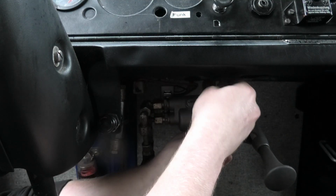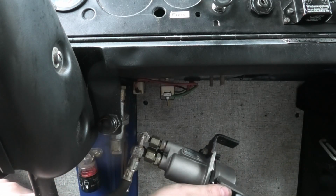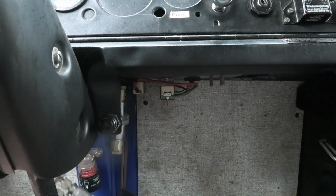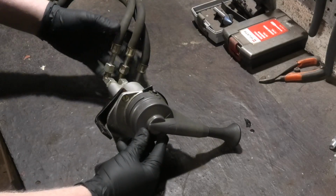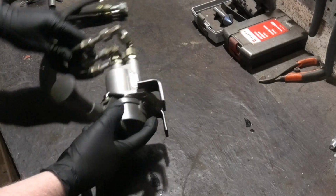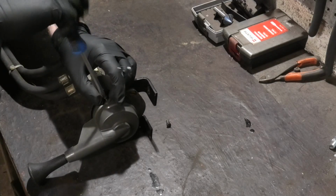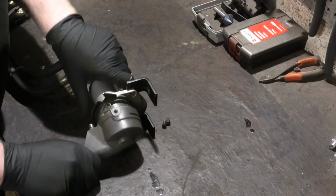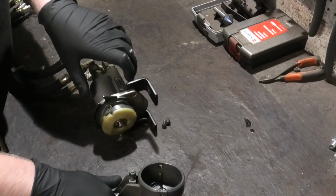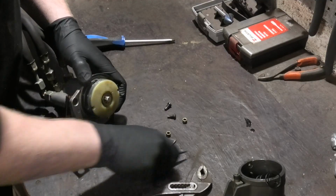Wow, this thing is really easy to take off as well. Just 2 bolts and the lines come right out with it. I'm really liking the way they built this truck. Okay, let's go ahead and take this thing apart and see if we can figure out what's going on in there. There we go.